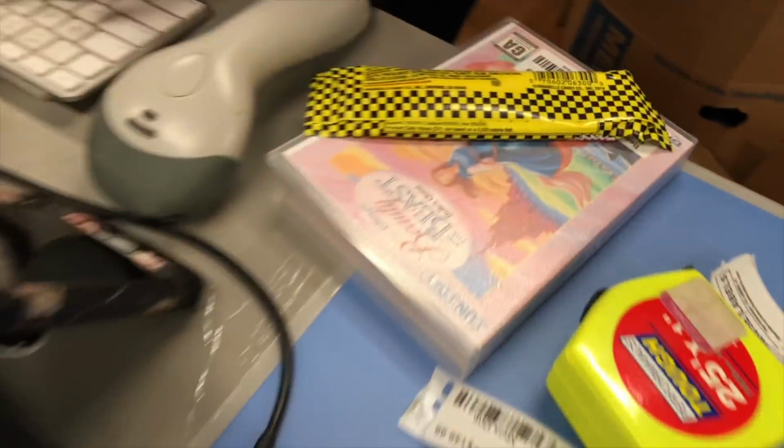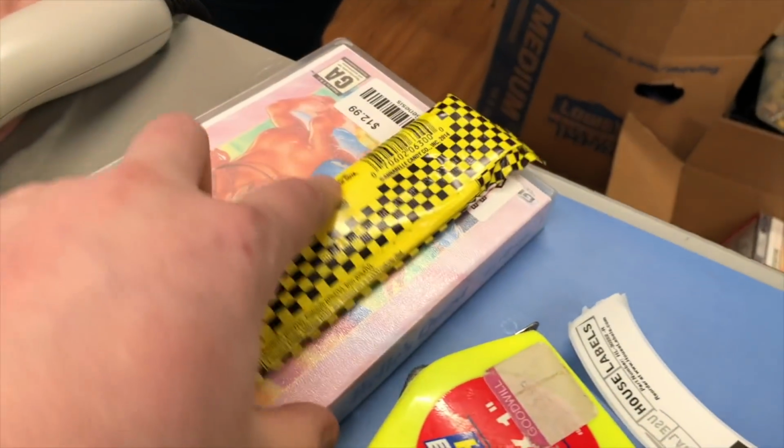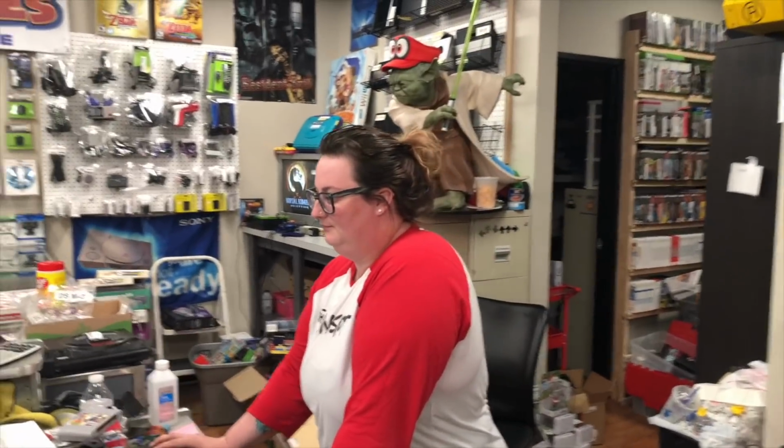And Abby is buying this cartridge, technically cartridge-only game. Cooper's forcing me to buy this. No. Yep. Not even. Mm-hmm.